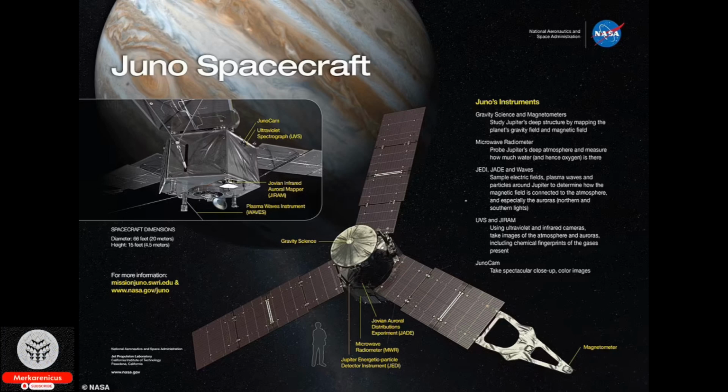The Juno spacecraft conducts measurements of oxygen production on Europa, one of Jupiter's moons.